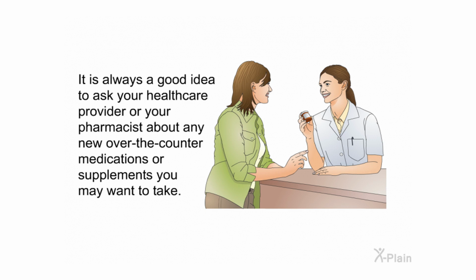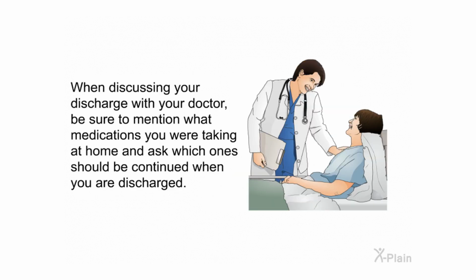It is always a good idea to ask your healthcare provider or your pharmacist about any new over-the-counter medications or supplements you may want to take. When discussing your discharge with your doctor, be sure to mention what medications you were taking at home and ask which ones should be continued when you are discharged.